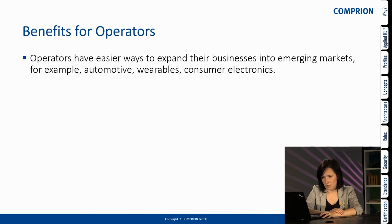Yes, the operators. To be honest, at the beginning the operators were not very happy about this embedded SIM. But since we have these challenges, as you have seen, they accept this, and are now also working on the requirements, especially keeping the profiles securely stored, or kept secure. One of the advantages is that they have easier ways to expand their businesses into emerging markets, especially, for example, automotive, wearables, or consumer electronics. Before, they were mainly only using mobile phones. Now, since you've seen in the video that everything is connected, there is actually a chance.